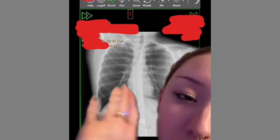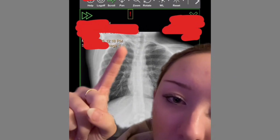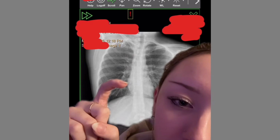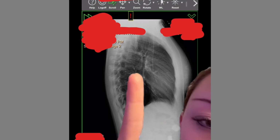I got positional x-rays. I'll show those in a second. Now it's kind of really hard to see, but this one's me standing with my right arm up. My port is very faint, but it's right here and it hooks up above my collarbone, comes down. The catheter tip is right there if you can see it. That's too far into my heart. Here's me to the side with my arms up.